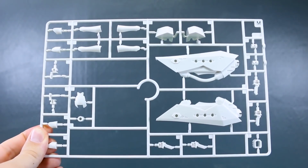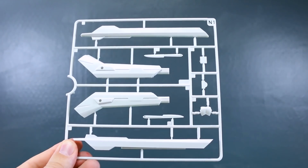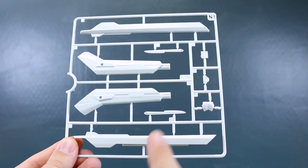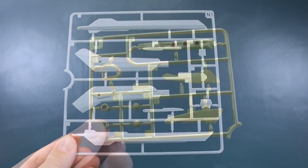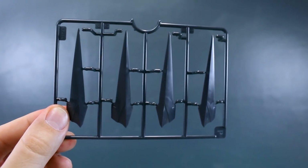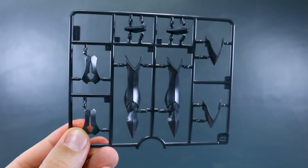And then runner M, some large and small parts here in off-white. And N1 as well, here you can see some of the larger parts for the launcher, as well as those knives, which look very much like steak knives or butter knives or something, which is kind of funny. Runner O is a few more parts here in molded gold. Runner P looks to be those sharp pointy parts that go on the side of the skirts. And then runner Q, a few more sharp pointy armor bits.